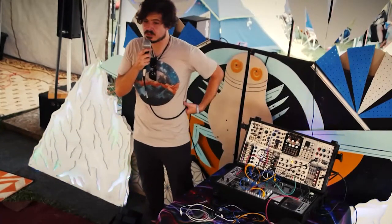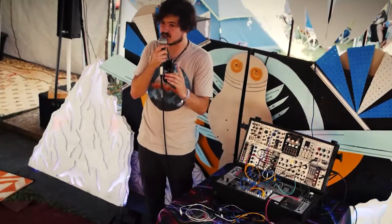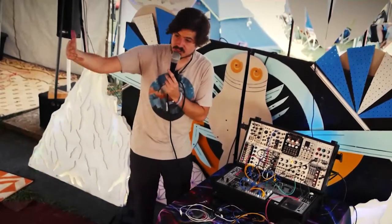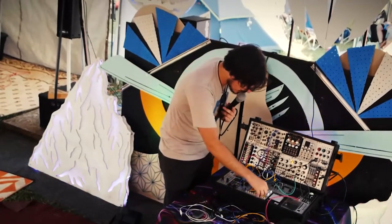Isn't that cool? Sometimes it's gone, sometimes it's there. That's generative. That's the first step in causing something generative. The next thing I'm going to do is feed some different voltage into my sequencer, and have it change over time what notes are being picked. In fact, you know what would be even more fun than that?